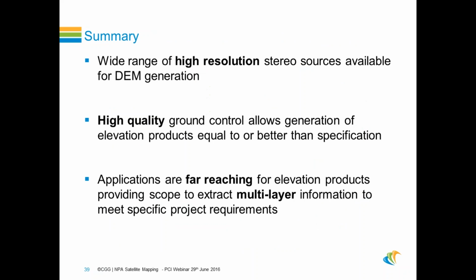So my very last slide is just a very quick summary. Whilst we've only looked at one real case example of data for high resolution stereo, there are a lot of different sources available, as Kevin and I have both talked about. Where we have high quality ground control, we can get some really good relative and absolute accuracies with the data set, but it really does depend on the quality of that, and we can work with the client to optimize that, and also provide suggestions of where might be places to go and survey or resurvey as appropriate.